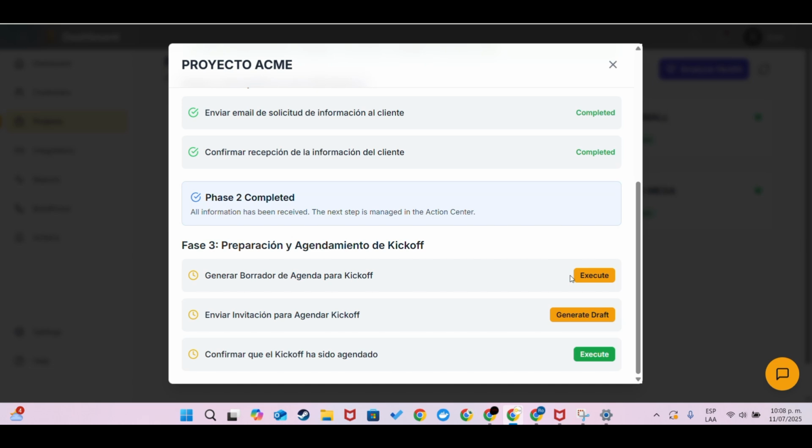In this phase, bot automates a more complex sequence. The system uses the deal's data to generate a draft for a new Google Doc and places it in the correct client folder. You have the opportunity to modify this draft before the final document is created.